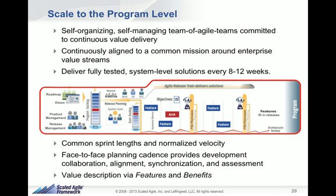Well, you can't do that either. So the team is at the wrong level of scale. It's at the wrong level of abstraction. And no individual team in a larger enterprise can create enough business value to get the attention it deserves.